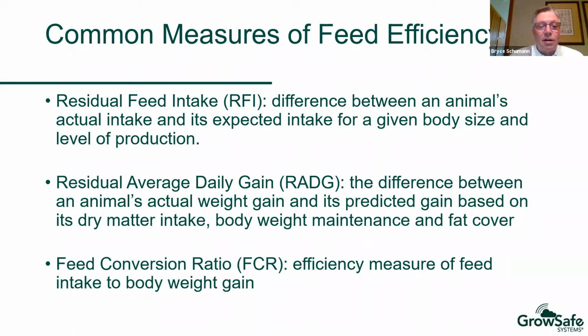One thing that all these measures share in common is that to calculate them from an individual animal standpoint, we have to gather individual dry matter intake. And I know some of the breed associations use dry matter intake, as well as some of these other measures I've talked about. But before we can calculate any of this, we have to gather individual dry matter intake.